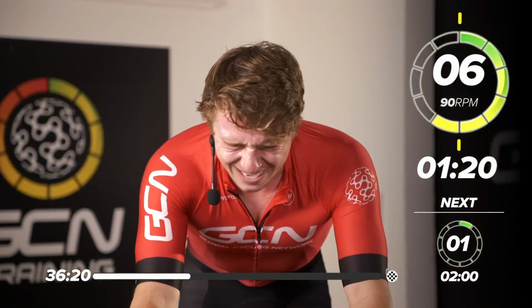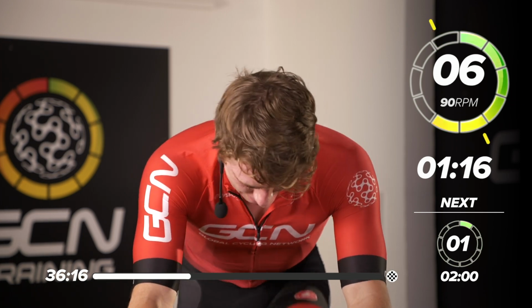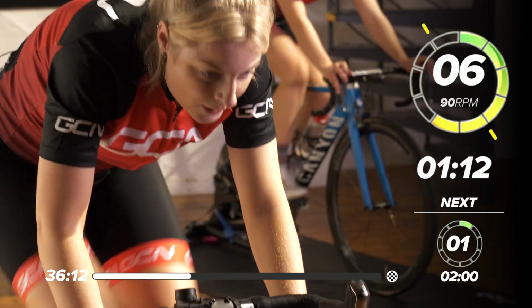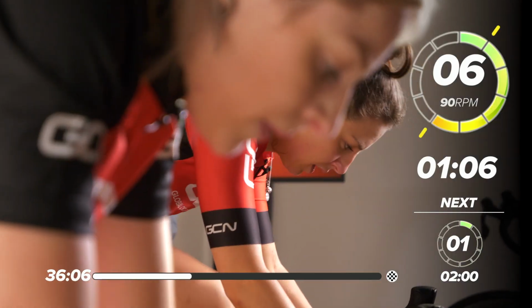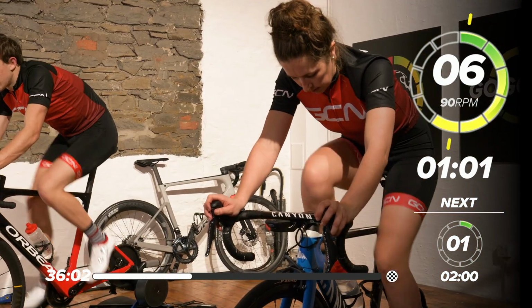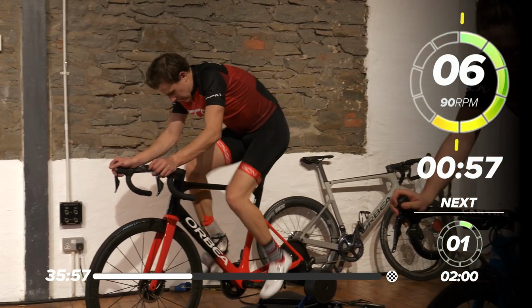Oh, it's starting to bite, dig in, come on. Woo. Nice work, Manon, come on. Keep putting it out. Just sticking in them drops, keep it nice and aero, I like it. Our very own Ollie Bridge would be incredibly proud of you right now. Under a minute.